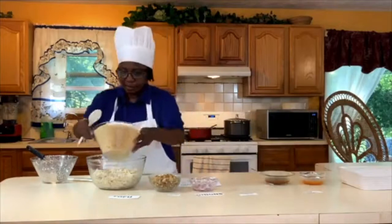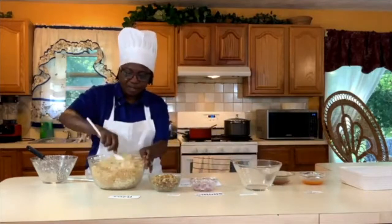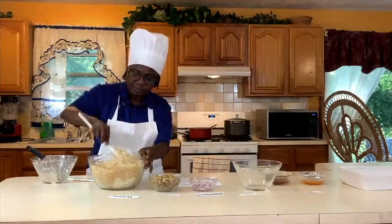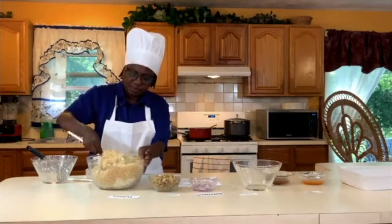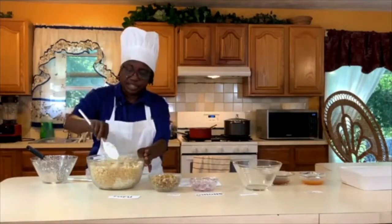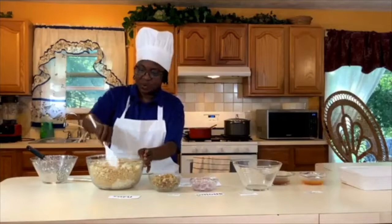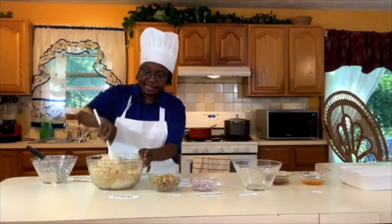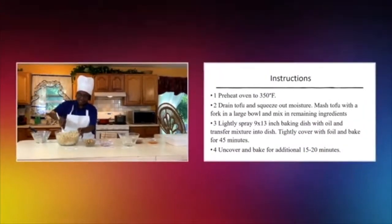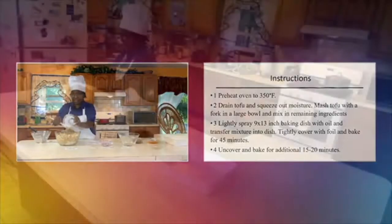Then I'm going to add my Rice Krispie. Make sure you're stirring from the bottom so that everything is mixing in really, really well. Now you can hear as I mix how it's sounding crispy. That is why we call it crispy walnut roast. Now we're going to add our walnut to this.